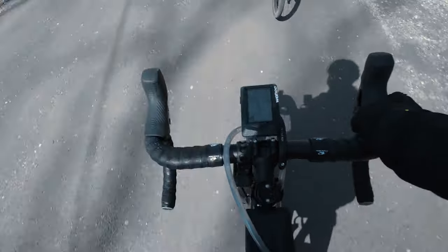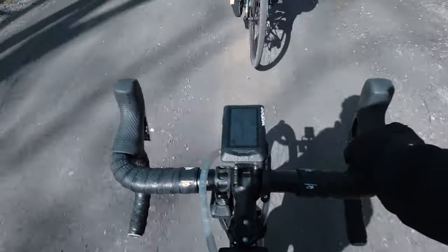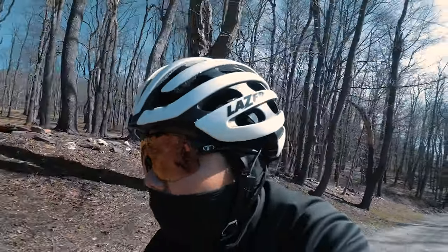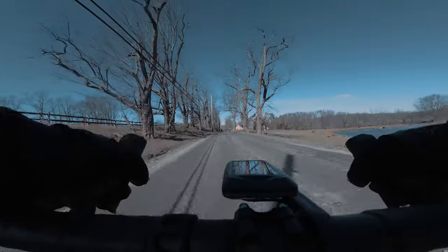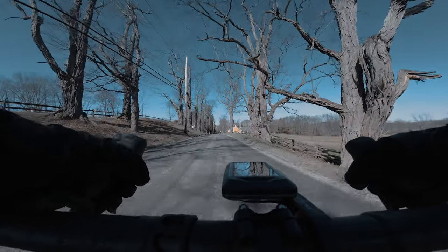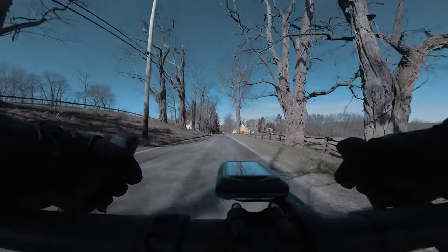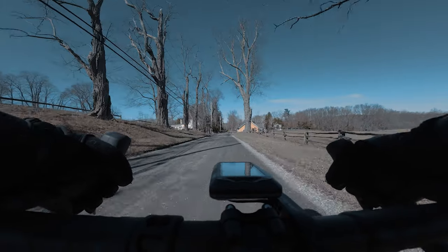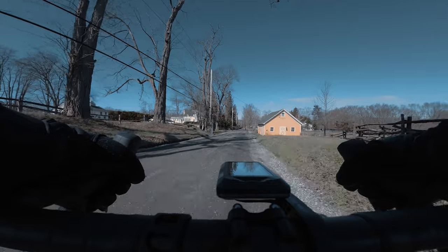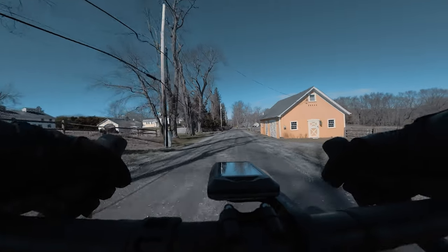Can't record anything forward because this is what happened to my stem mount. Don't really know how I twisted it that way. Yeah, so now I feel the wind again because there's less trees.